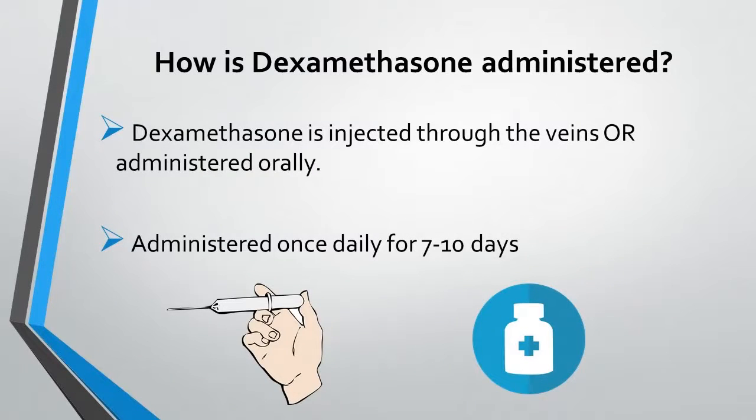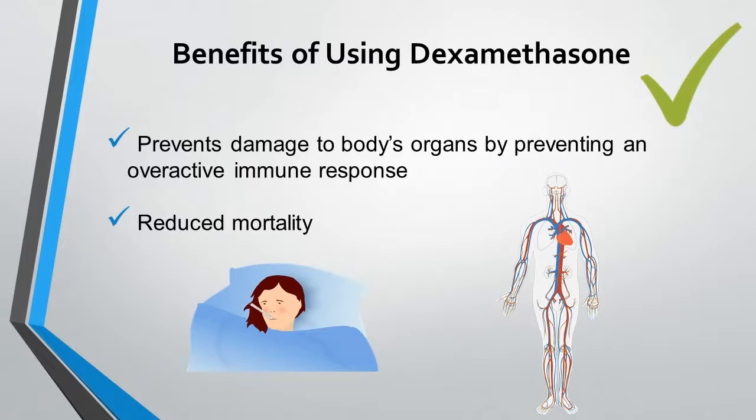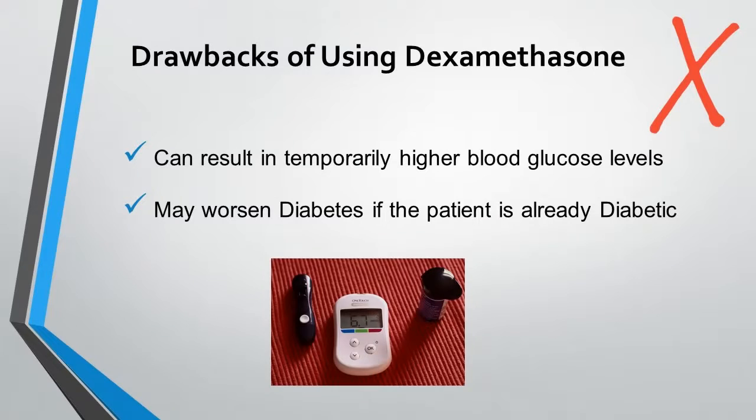Dexamethasone can be injected through the veins or administered orally. Dexamethasone must be administered once daily for 7 to 10 days for it to have a noticeable effect. Some of the benefits of using dexamethasone are that it prevents damage to the body's organs by preventing an overactive immune response and results in a reduced mortality rate. Even though dexamethasone is usually safe, it can result in temporarily higher blood glucose levels and can worsen diabetes if the patient is already diabetic.